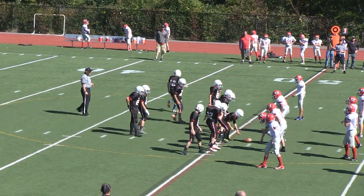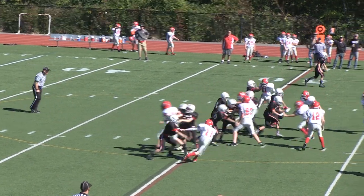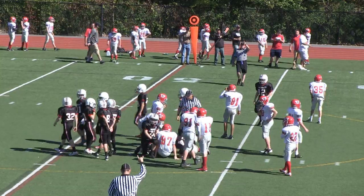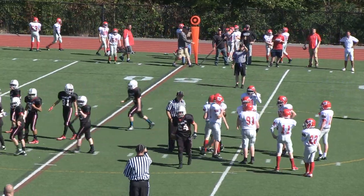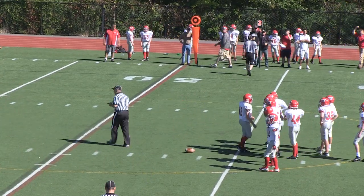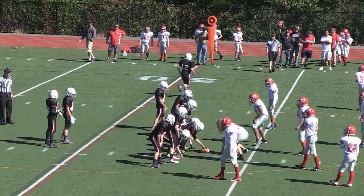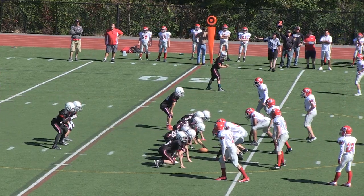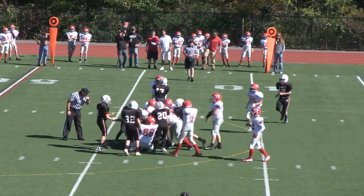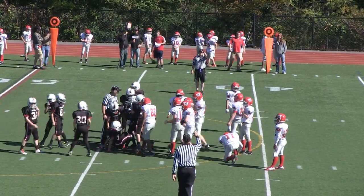Second series of downs here for Reading. I like it. This is a tough game here. Fleming keeps it himself. Gets wrapped up by about three or four guys, but still bulls ahead for about 3 yards. Second and eight here for the Rockets. Damari in the backfield. It's a direct snap to Danny. He follows Sean Beckenhuis. There you go. And Dan takes it for about three or four, so call it third and three here around the 42-yard line of Wakefield.